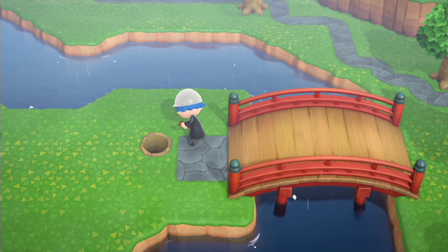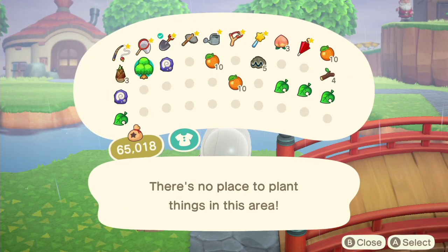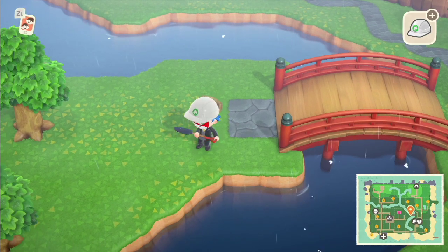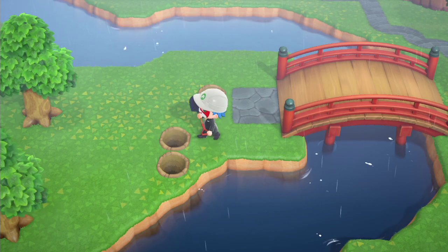I mean, we could put it here. How bad are the sight lines when I put it here? Oh, I can't put it there? Okay. Well, let's see. Nope, not there. That should do.